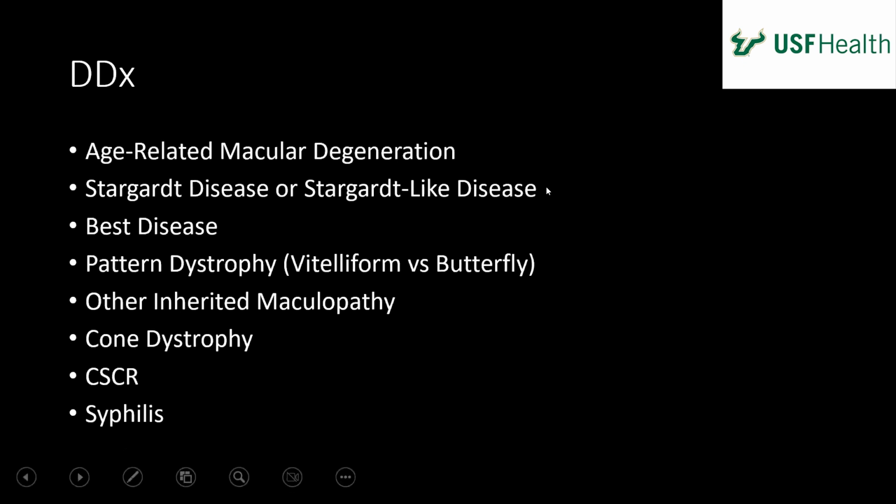Vitiliform. Right, but you also have to make sure, it's also concerning that it could be macular degeneration. So those are the two main ones. And this is the list that I came up with. So macular degeneration, Stargardt disease, Best disease, although this is an older patient. Pattern dystrophy, other inherited maculopathies, cone dystrophy, and then CSCR, you could say, or syphilis is always on my differential.